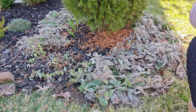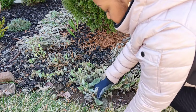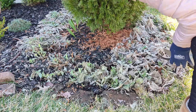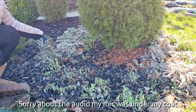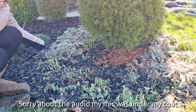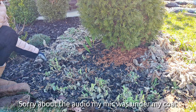So I basically start off just by cleaning out any old dead foliage so I can see where the plant is. And then I give it a nice harsh cut back, pretty much back down to the ground so it can just flush out with new growth. So basically I start out by pulling out all of the dead foliage first so I can see where the roots are and what I'm working with. And then I'll go in and cut back some pieces.